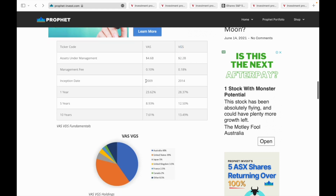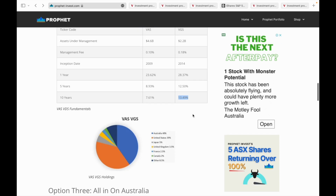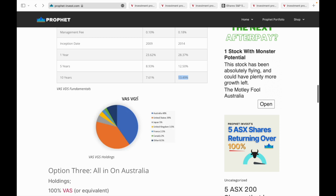But you can see here, VAS was incepted in 2019 and has some massive returns over the 1 year, and 10 years 7.6% per annum. VGS, which is the MSCI index tracker, has a 10-year return of a massive 13.5%. You can see here the VAS and VGS combination has 40% Australia, 40% US, Japan sitting at 5%, UK at 3.5%, France and Canada 2%, and other is about 8.5%.